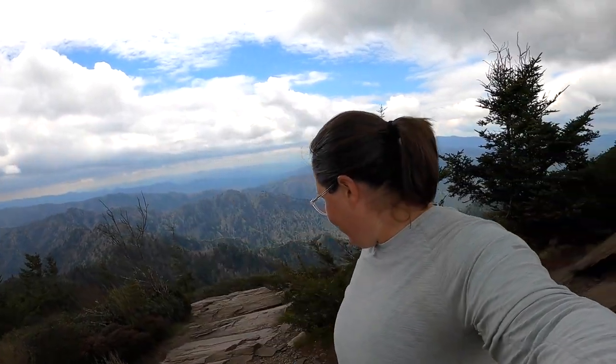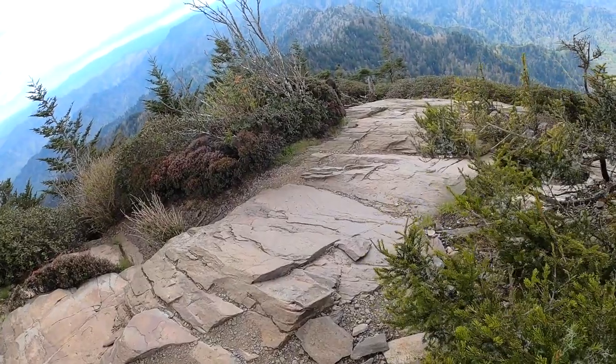Talk about unexpected things. I am up here at Myrtle Point by myself. There were a few other couples up here when I showed up, but they have all left. This is amazing. I feel like I'm on top of the Smokies.